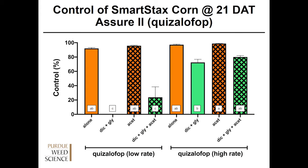We also saw the same thing with Gizalofop or Assure-2. When you mix Assure-2 for volunteer corn control, you also have a pretty strong antagonistic effect with dicamba. As you can see here, dicamba plus glyphosate plus the 4-ounce rate of Gizalofop or Assure, we got 0% control of volunteer corn. And when he increased the rate to 6 ounces of Assure, we got only about 70% control.